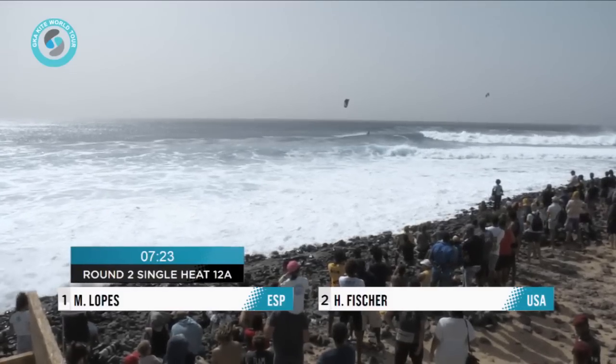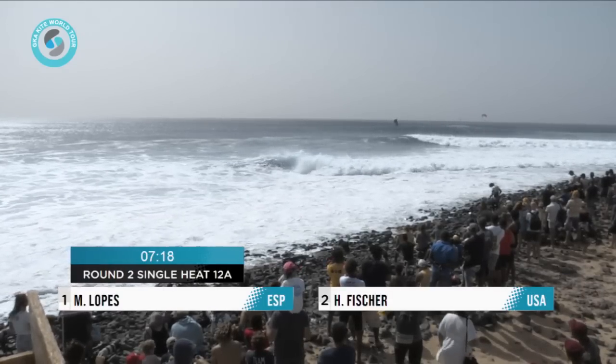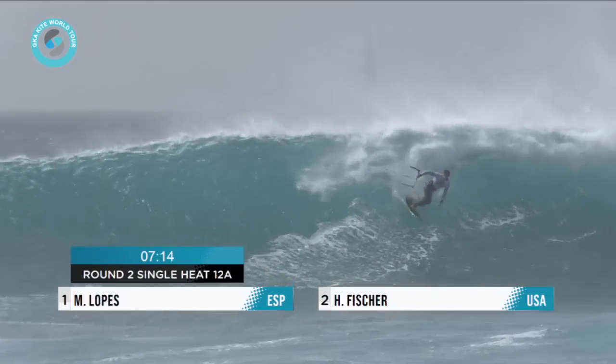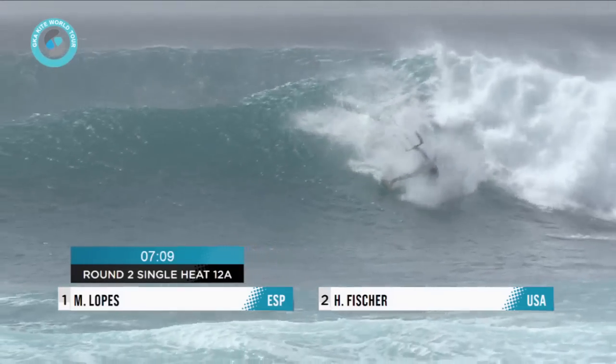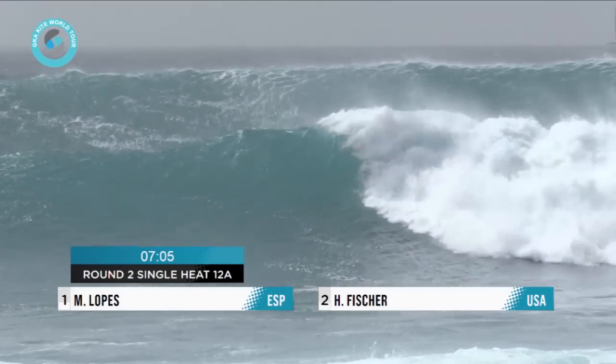There you go, some more energy out the back. It's huge. Matthew is being very patient. He knows this break. He knows he has to wait. Looks like Fisher turned around on the way backside. There you go, showing a little bit of versatility. Obviously you can see it's not his better side. Couldn't quite keep it together.